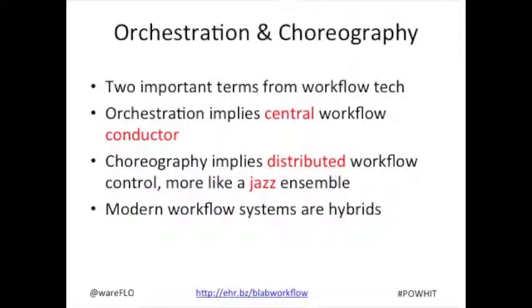One way to understand orchestration is to contrast it with choreography. Orchestration implies some sort of central workflow conductor. So you've got the conductor up there, they're waving their wand, and everybody is doing what they're told to do. In software, that's often a workflow engine, which we'll talk about a little bit. But that can also be a human care coordinator who's facilitating these workflows. Choreography is about distributed workflow control. So there is no conductor. It's like a jazz ensemble, and everybody has a set of workflow rules in their heads, and they're watching each other, and they're doing a kind of dance. Modern workflow systems tend to be hybrids of orchestration and choreography. Some are very much toward orchestration, but they still have some choreography, and some are very much about peer-to-peer choreography of workflows.